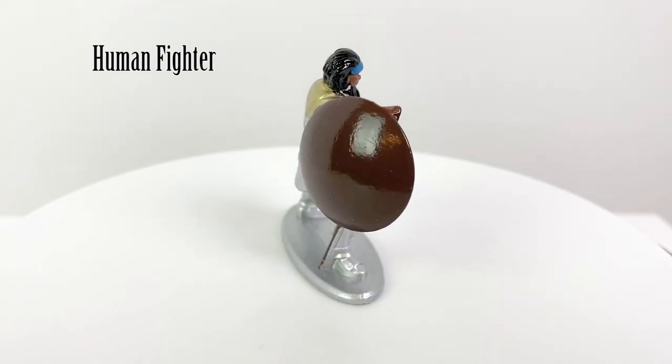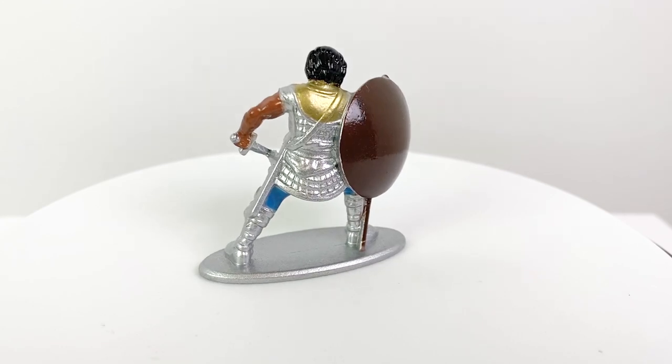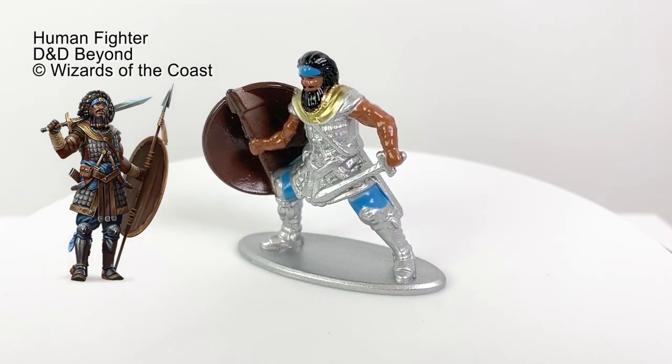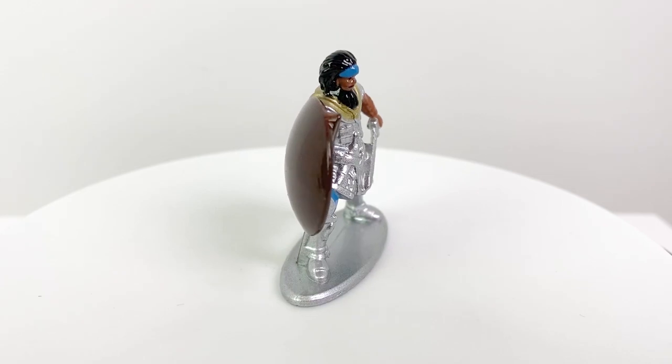The Human Fighter mini is a bit better. Again, the limited color palette does it a disservice. I do appreciate getting more human minis that appear to be people of color, and it's great that he has a distinctive look. He's armed with a sword, spear, and a plain shield. You'll notice that the sculpts themselves aren't too bad. It really is the paint job that's holding these figures back.